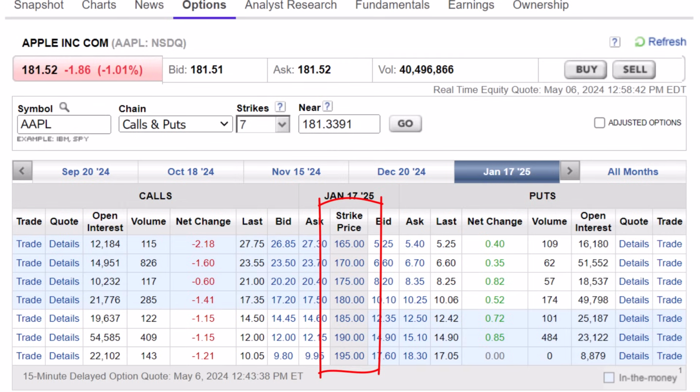If Apple is trading at $200 a share in January, I can still buy it for that $180 each if I have this option investment. So you can already see how this can be a powerful investment. Options allow you to buy a stock for less than the market price sometime in the future, or we're going to see later how you can sell it for more than the market price.